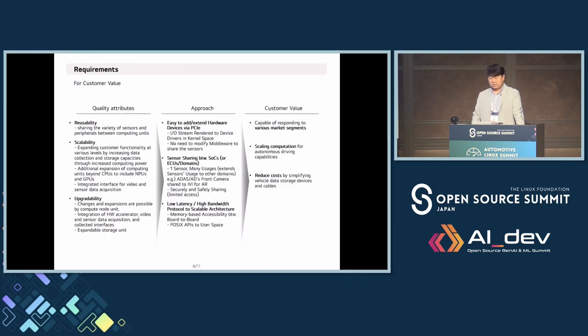However, I analyzed the requirements and convey the customer value through the architecture drive. I will highlight three key features of quality attributes: reusability, scalability, and upgradability. My approach includes easy hardware extension via PCIe, where you can add or extend hardware devices effortlessly, and input and output streams are managed in kernel space. So that means no need for middleware modifications and no need to share sensor devices. One sensor can serve multiple purposes across different domains.